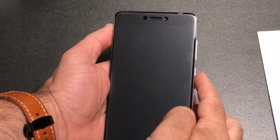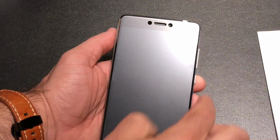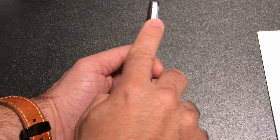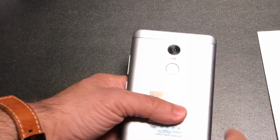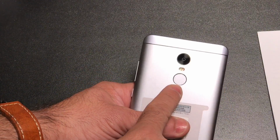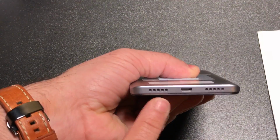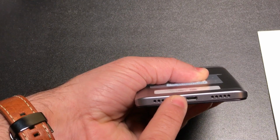Now taking a look at the phone, you do have your volume rocker here, you have your power button there, the expected sensors with the front-facing camera. You have your SIM ejector here, where you would put your SIM card. On the back here, fingerprint sensor, so it does support Android Pay, your camera and flash. On the bottom, you can see that you have two speakers with micro USB charging, and that's pretty much it.